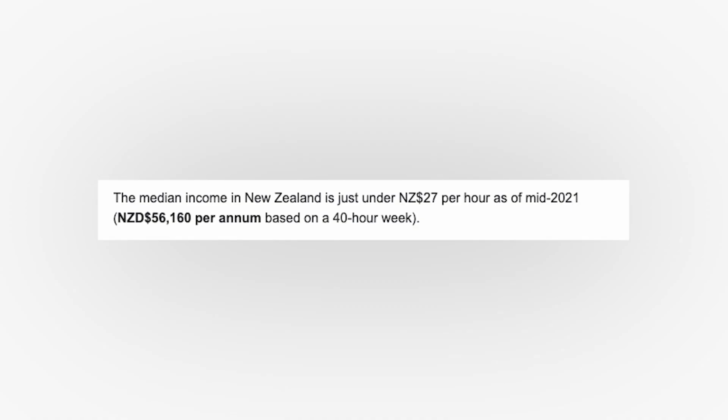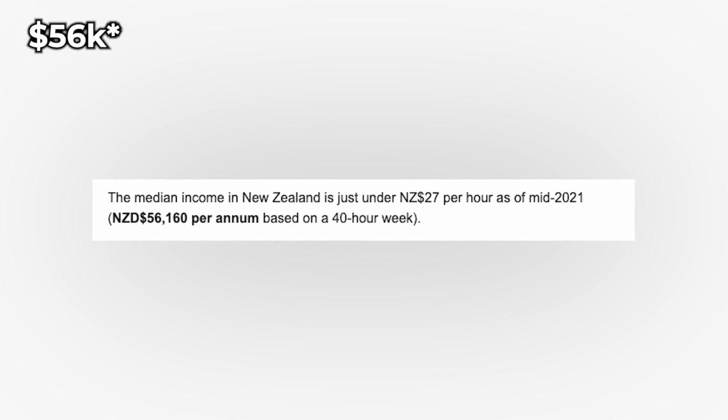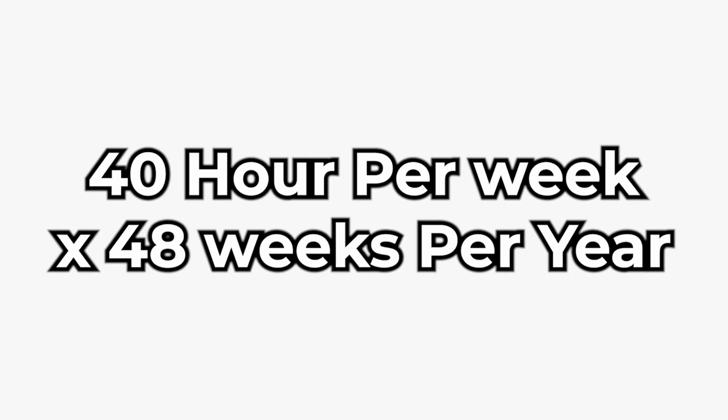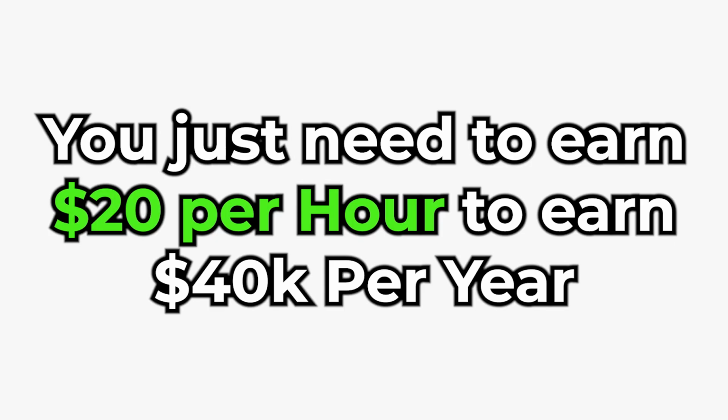So the average yearly income in New Zealand is currently $57,000 per year. However, for the scenario, I'm going to be sharing a figure that any New Zealander is essentially capable of making, which is $40,000 per year. To break that down, if you work full time for 40 hours a week for 48 weeks of the year, you just need to be earning $20 an hour, which is the minimum wage in New Zealand, to be earning 40k in a year. So as I said, this figure is capable by anyone.